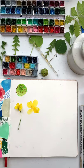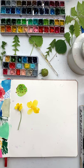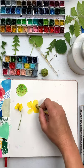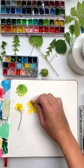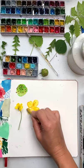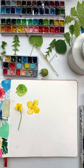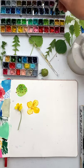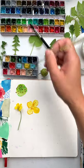The cool thing about watercolor is you could layer with other things on top of it. So I'm just layering that now. If you have any questions, please don't be shy. And thank you for chilling with me while I play. Yeah, so now I'm gonna add the stem. And maybe we'll use this lime green color.